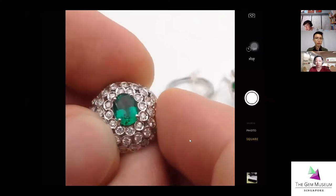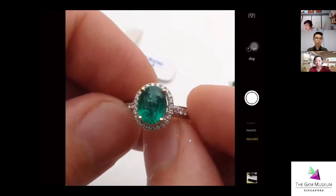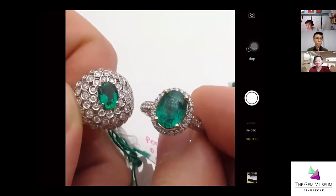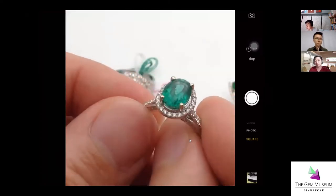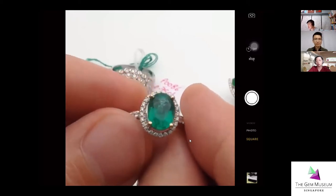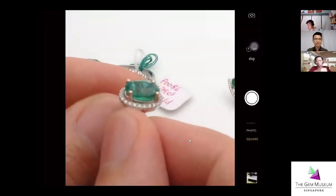Okay, so this is Afghanistan, and this is from Zambia. You can see the color is a bit different. In terms of clarity, this one is a lower clarity compared to this. You see the difference? But I'm already showing you pretty good high quality stones. Later on, I'll show you some lower quality ones. So when you look at emeralds, like what Andrew said, they are type 3, so they virtually have inclusions. The inclusions are part of what makes the stone so special. Okay, it's very special.